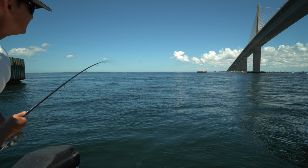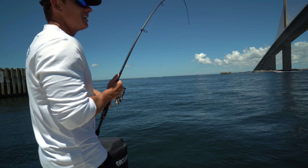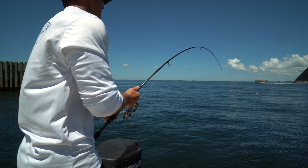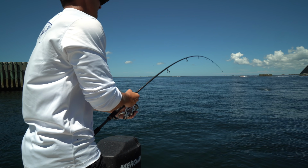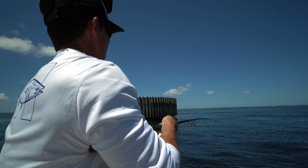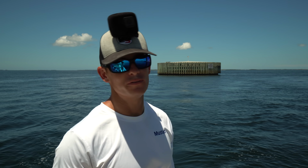Oh! He's coming for it. Oh, he got it again. Hey, I'll tell you what, this is some strong braid. The tree doesn't go around that green, so I just did it, broke it. He broke it. Hopefully the dolphin won't follow us.